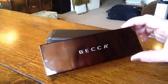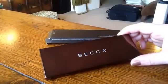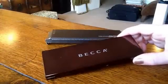So I haven't had any of their shadows or blushes or powders or anything like that, so when I saw this advertised on I think Space NK, or it might have actually been Sephora, I thought I'd indulge.